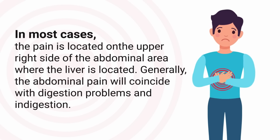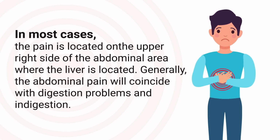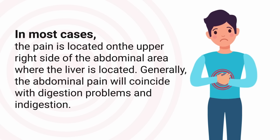In most cases, the pain is located on the upper right side of the abdominal area, where the liver is located. Generally, the abdominal pain will coincide with digestion problems and indigestion. While abdominal pain isn't a clear indication of fatty liver disease on its own, it is often present with the other symptoms that we'll soon talk about in this video.